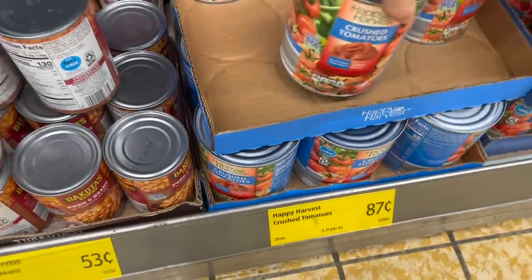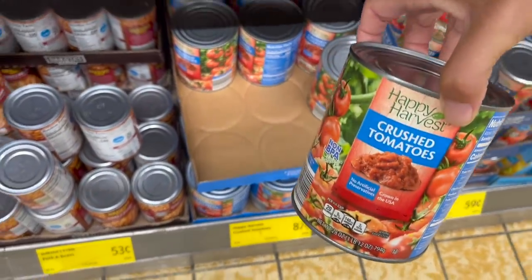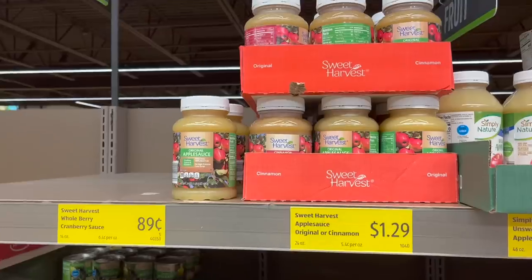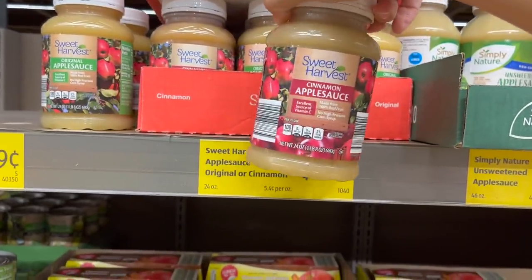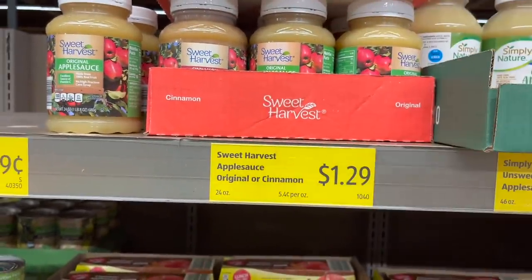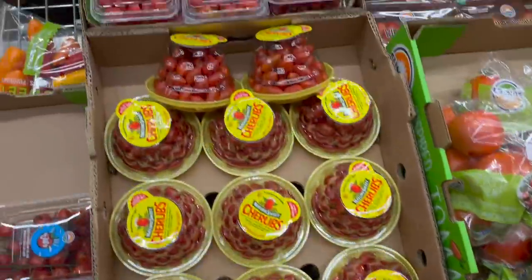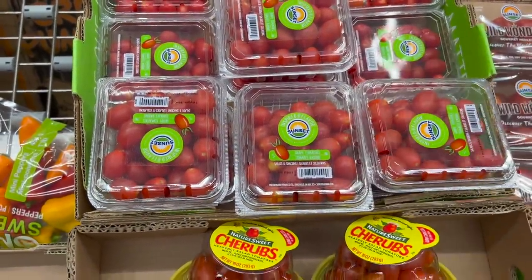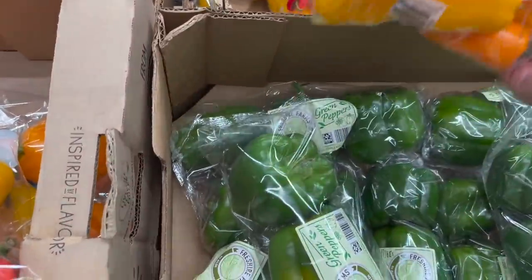I need a large can of tomatoes for 87 cents. I would prefer them not to be crushed, but I don't have the option of a large can of whole tomatoes. My whole family's been wanting applesauce, so I'm gonna get 2 jars of the cinnamon applesauce. They really like this. $1.29 each. Grape tomatoes, $1.89. I'm gonna get 2 packs of these for my girls' lunches. They love them. And also mini sweet peppers for $2.99 for the girls' lunches.